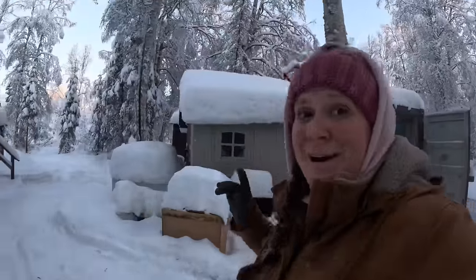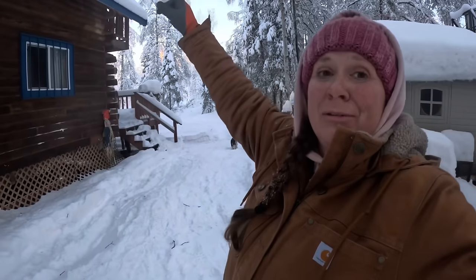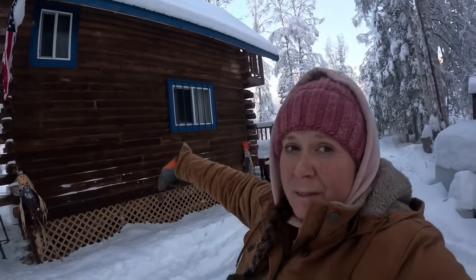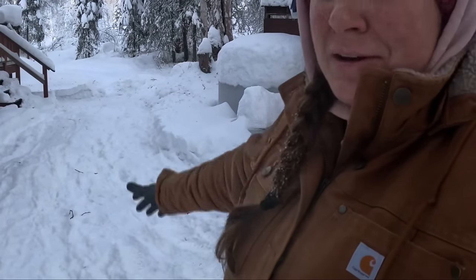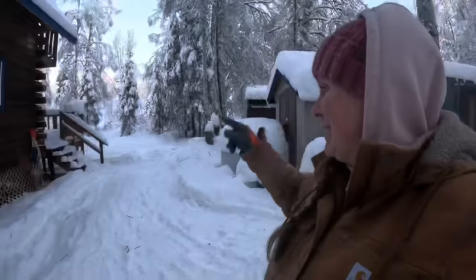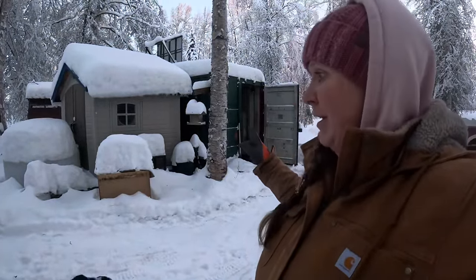The generator's running because I'm charging the battery. This is as best as I can get it. The roof has sloughed off twice. And if you don't get to it fast enough, and then it had rained, this is kind of like a ball of ice right here, but we can get to the outhouse. And now I'm going to do the porch and hand shovel so we can get to the generator.